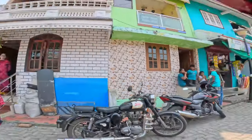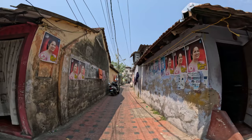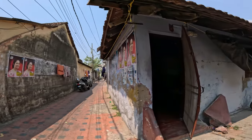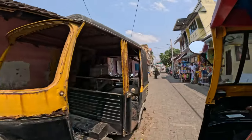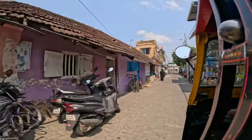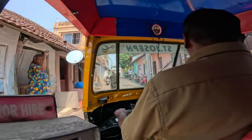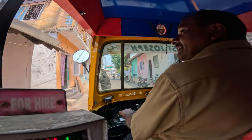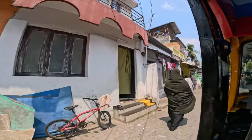Hello. Oh yeah, the houses are much closer together here. And see the very antique tuk-tuk. No need for a driver. You know, this is quite nice, much nicer than the other Mumbai kind of slums. This is Kerala, that's very different. See the narrow roads, very narrow roads. The homes are close together, touching each other.